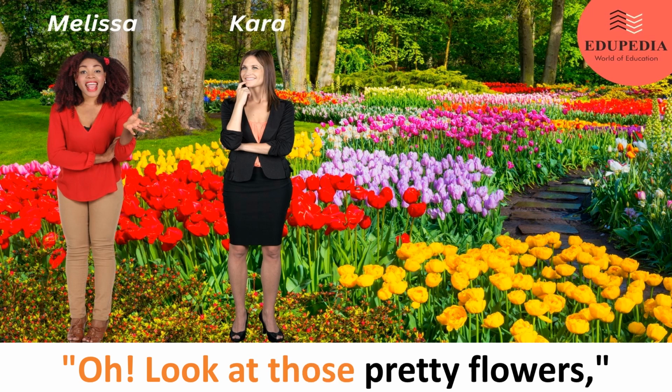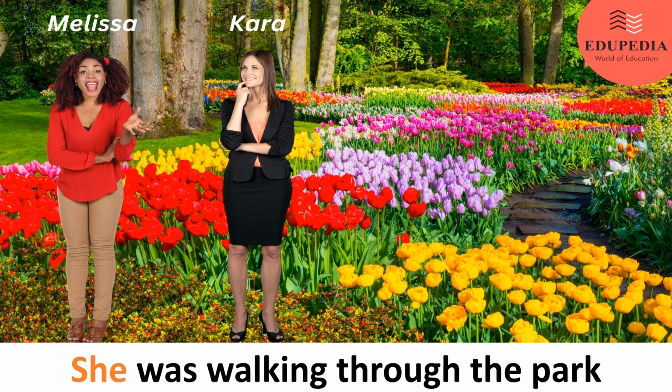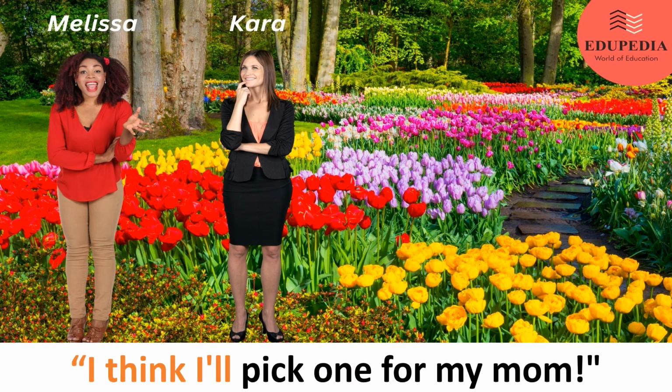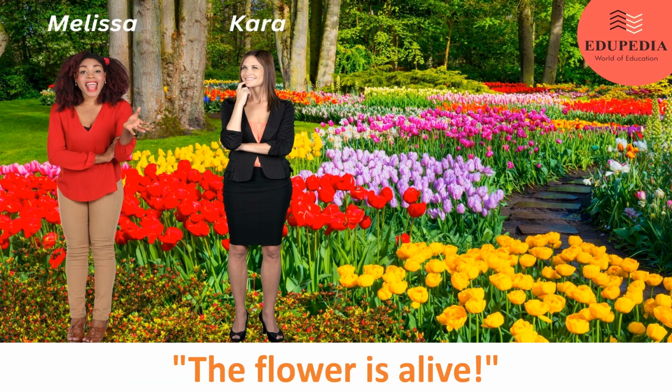Oh, look at those pretty flowers, Kara exclaimed. She was walking through the park with her best friend, Melissa. I think I'll pick one for my mom. No, don't pluck the flower, Melissa said. The flower is alive.